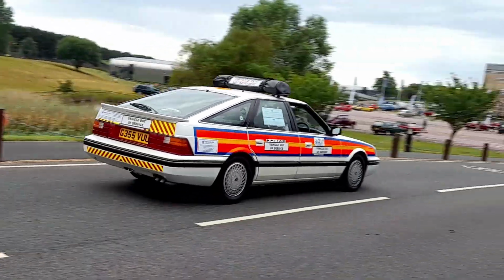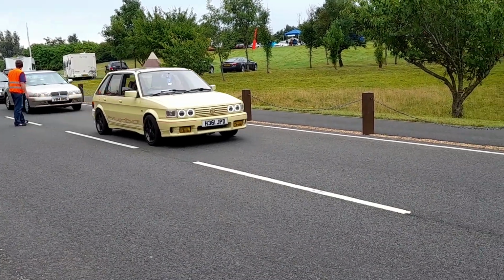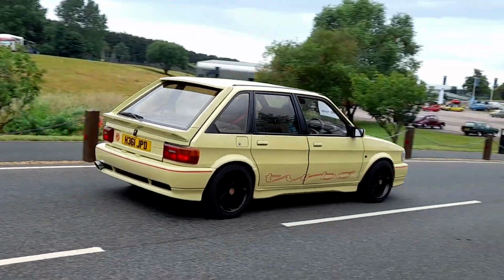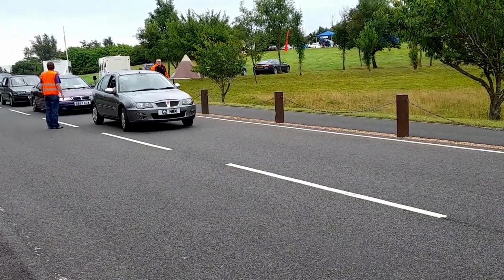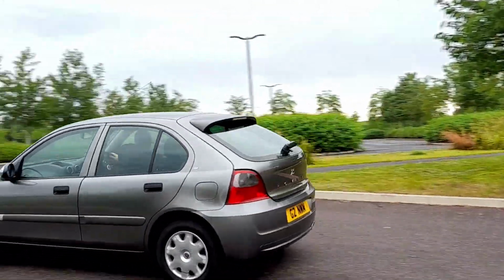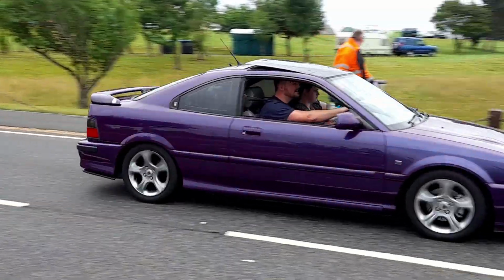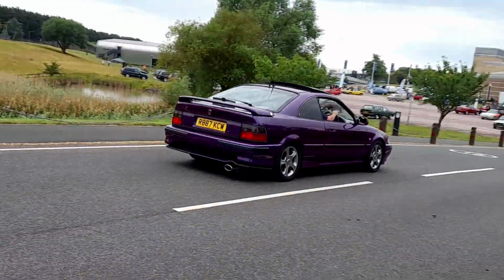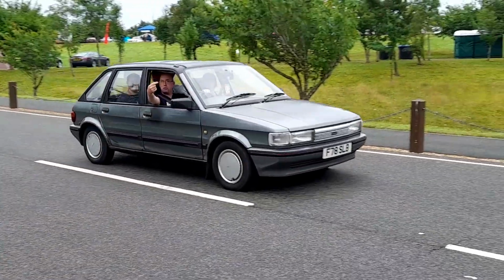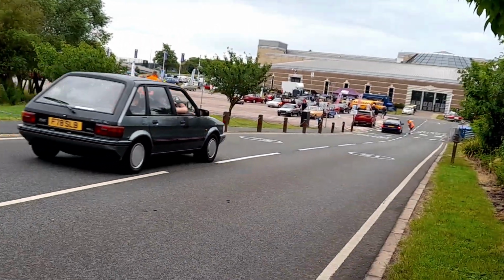Cops are here as well. Yep. I've never seen a Maestro like that before. That's definitely something different. Rover 25 Mark 2. Lovely to see. Oh yes, A-series sound. Oh, you again? Go away.